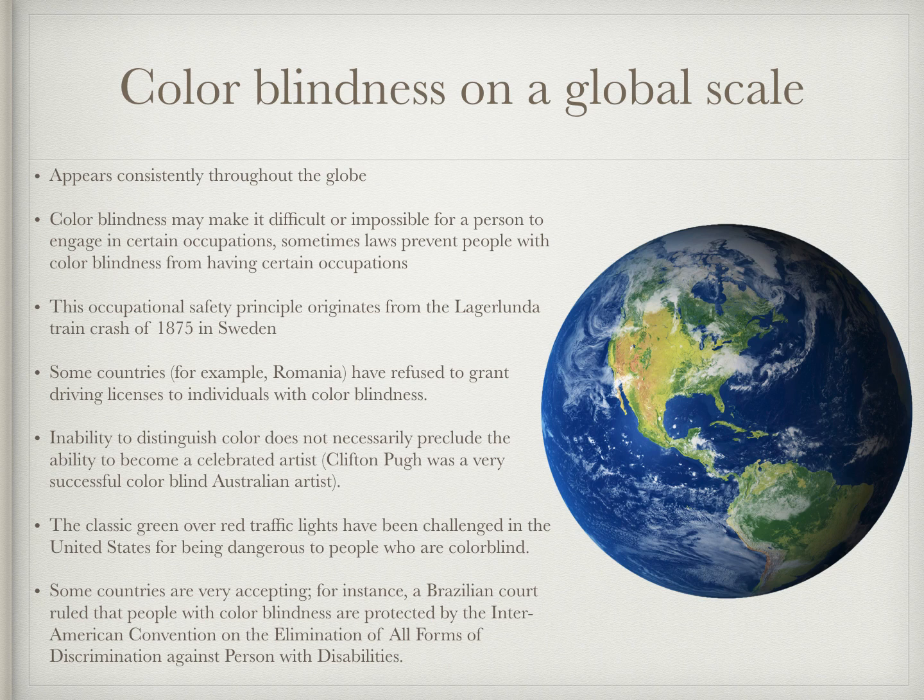The inability to distinguish colors does not necessarily preclude the ability to become a celebrated artist. Clifton Pugh was a very celebrated colorblind Australian artist. He actually won all sorts of awards from Australia in particular.